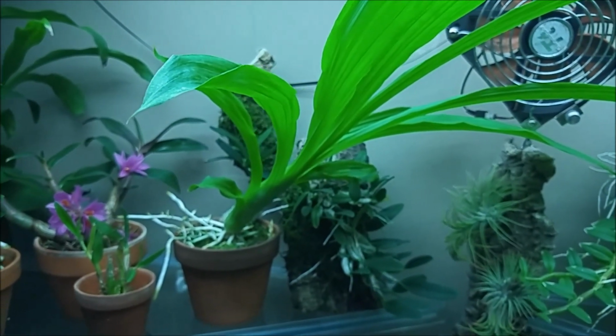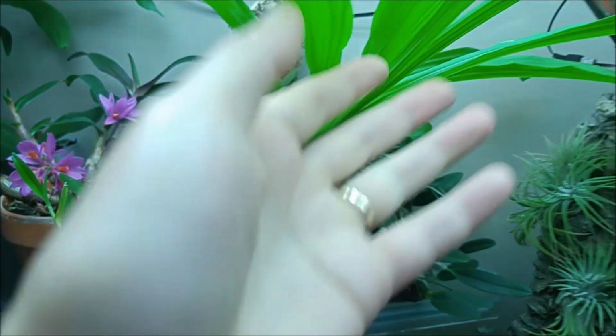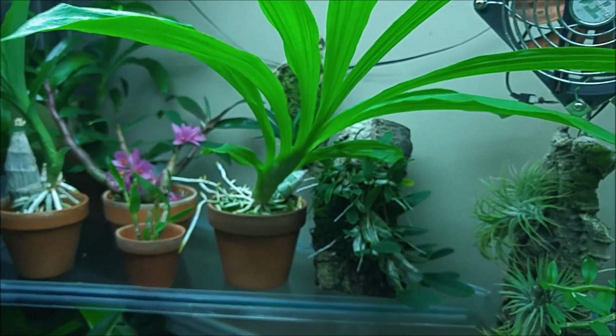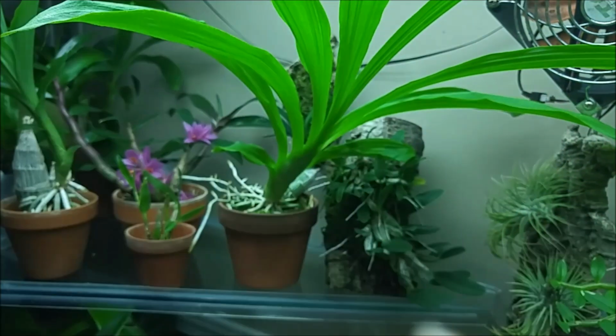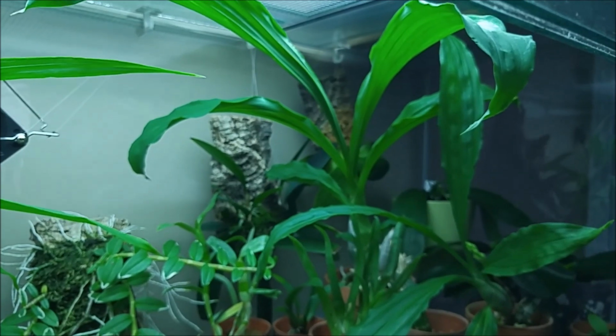But not on the glass. See, the pot is not as big, so it's mostly here, the leaves. And since there's an opening here, it's fine. I'm just keeping them in.